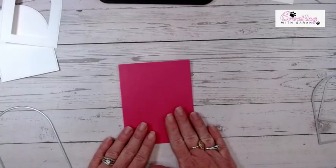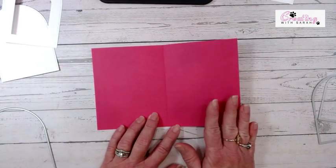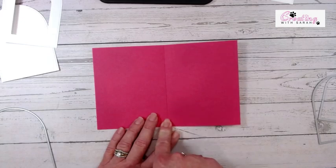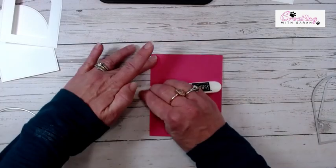Hello, Valerie. Welcome. So I have a piece of Melon Mambo, and it is our normal card base size. So it is 8.5 by 5.5, and I scored it at 4.25. So you do want to fold it in half and give it a nice good crease.